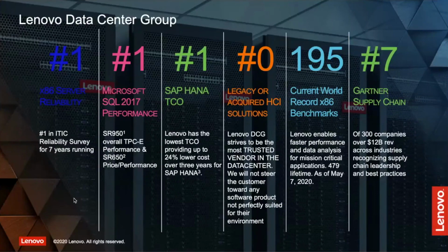At CDW, I think they sell like $1.8 billion worth of our laptops. So imagine a few in the audience may even have a Lenovo ThinkPad or something in your environment. And let's face it, that same approach to quality, that same approach to reliability on the client side is certainly strong on the DCG side of things as well. Next slide, please.